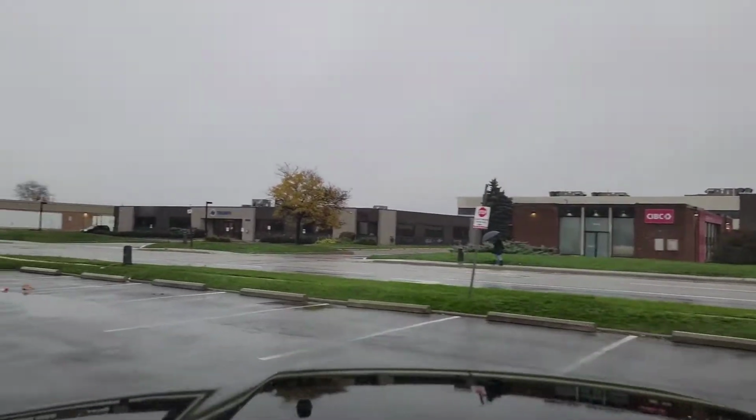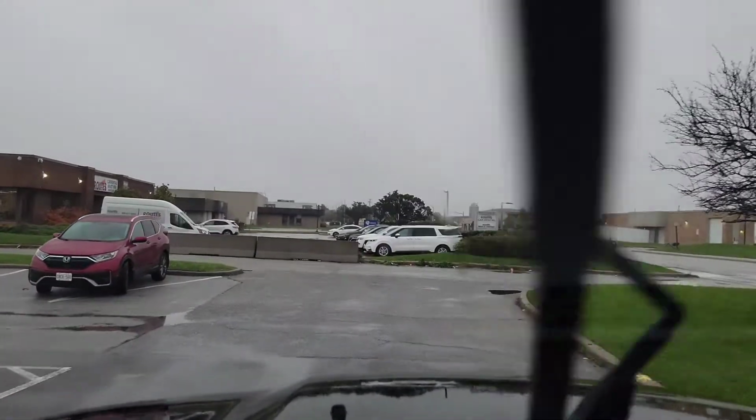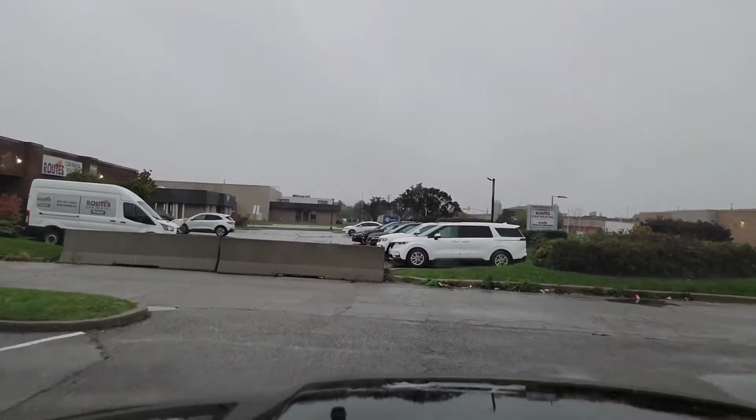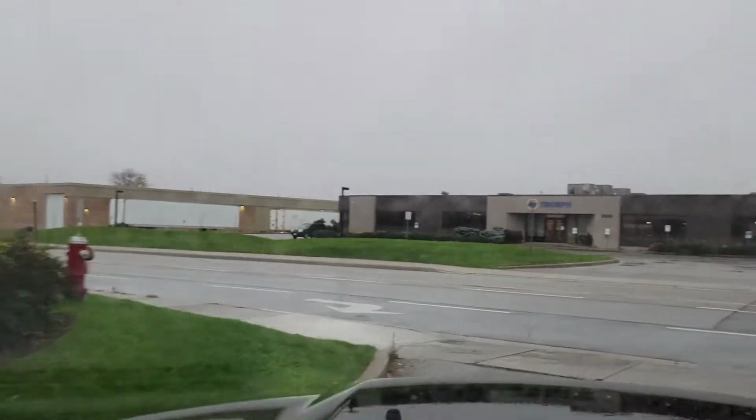When the planes here are landing and taking off, sometimes it's like every minute and a half, and then sometimes there's nothing happening. It looks like it's a nothing happening day, but anyways, let's go around the airport.